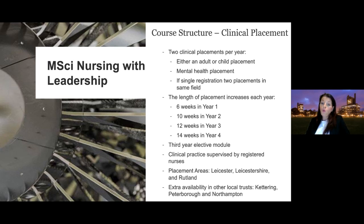Your clinical time is always supervised by registered nurses that are named as practice assessors. They are there to work with you. You also have practice mentors that will work alongside you and sign you off.